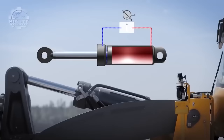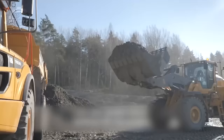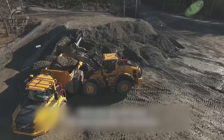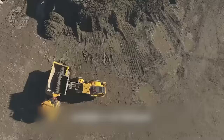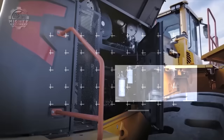Say goodbye to the limitations of traditional controls and embrace the future with the Volvo 5G Remote Control Loader. This machine allows operators to work from a safe distance while maintaining full control of the loader's movements. It's perfect for tasks that require precision and maneuverability in challenging environments. With the Volvo 5G Remote Control Loader, construction becomes safer, faster, and more efficient.